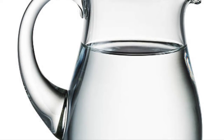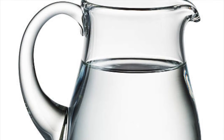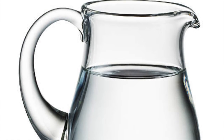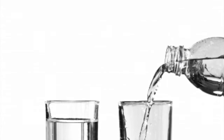Joe or a My Little Pony, it basically takes the same amount of work on the back end from design and package development and legal and marketing to make that toy. All right, so you're going to start with the same amount of energy, amount of water, if you will. So now let's say you have two glasses.